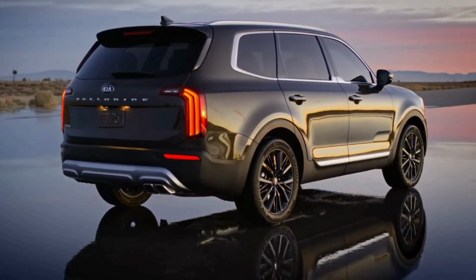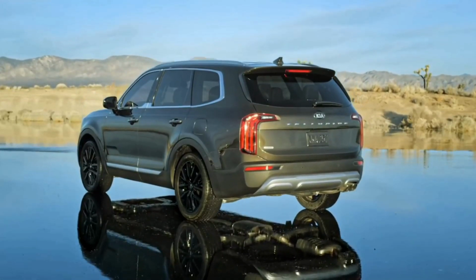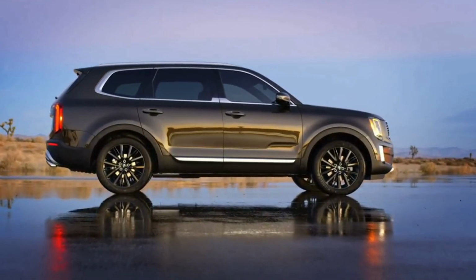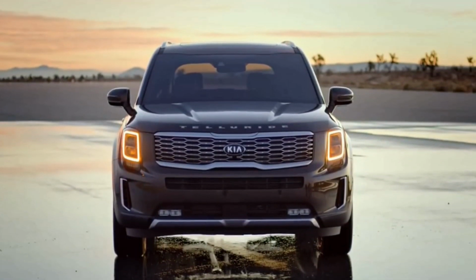Kia has thoughtfully executed just about every aspect of the vehicle. It drives well, has plenty of utility. It offers up just about all the features you expect from this class of vehicle. In higher trim levels, it becomes an even more appealing, near luxury choice, delivering a premium experience.